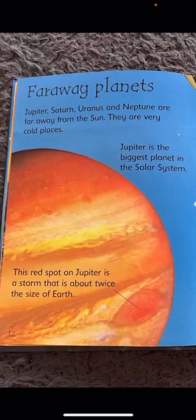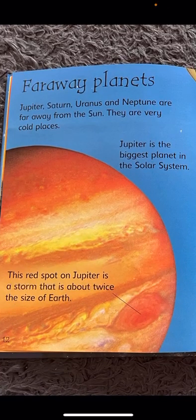Faraway planets. Jupiter, Saturn, Uranus, and Neptune are far away from the Sun. They are very cold places. Jupiter is the biggest planet in the solar system. This red spot on Jupiter is a storm that is about twice the size of Earth.